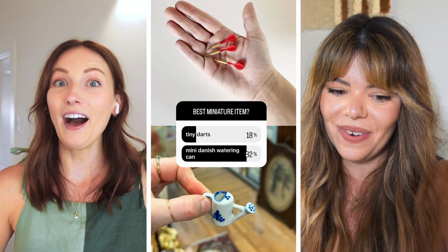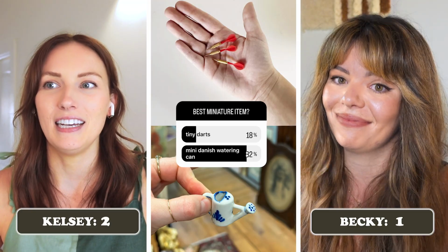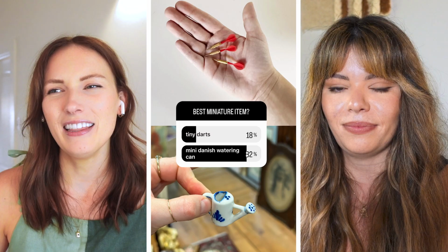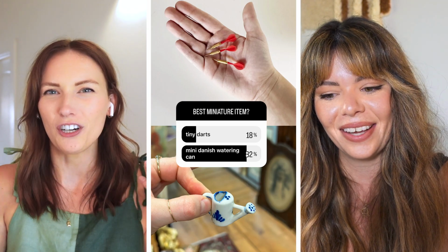Oh wow! Interesting. A lot like the mini Danish watering can. I think it's just a little bit more unique maybe. It is. And in this photo, I know that those darts are really small, but in my head, darts are already small. And maybe there's a world where these are actually used in some game that I'm just not aware of. And those people are like, they're just supposed to be that small, you silly. Let us know in the comments down below if there's a special type of miniature dart game.